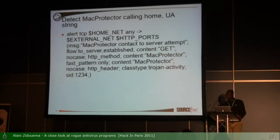If you want to write a Snort rule, Snort being maybe the de facto IDS/IPS product out there, you could write a rule that would look like this. You would alert if you saw a packet that is leaving your network going to an HTTP port after a session has been established, meaning the three-way handshake. You would look for a GET request in the HTTP method. You would look for the word MacProtector in the header, and if your packet meets all those conditions, then you can alert on the packet.